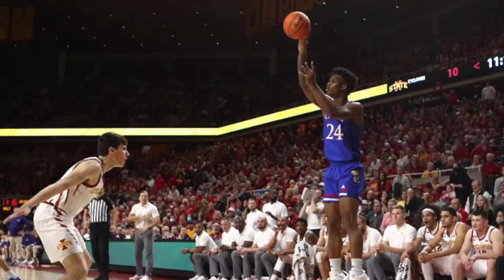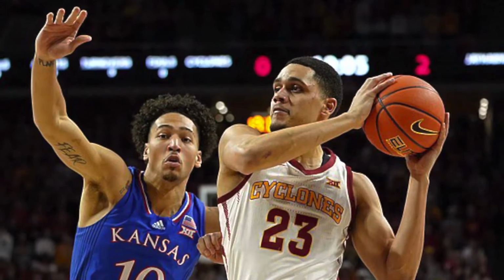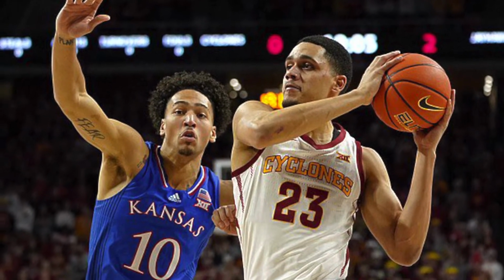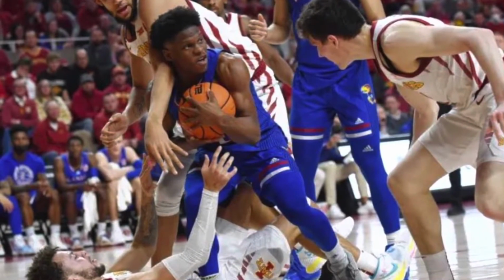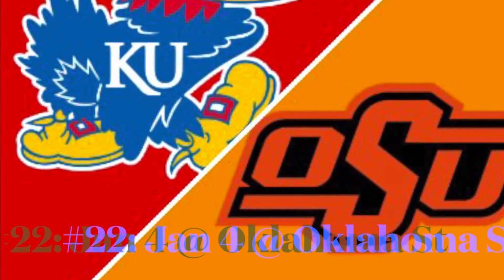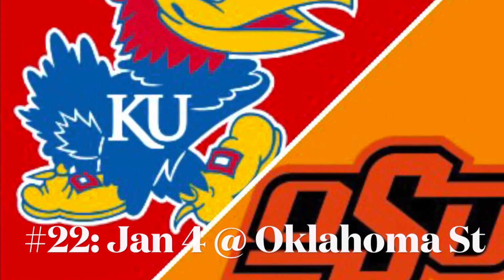Next at number 23, we have the game held on February 1st on the road at Iowa State. This game was turnover heavy as both teams combined for 35 turnovers. However, KU's field goal percentage lifted the Jayhawks to victory. Led by David McCormick and DeJuan Harris's 14 points, KU got the victory in Ames over the Cyclones 70-61.